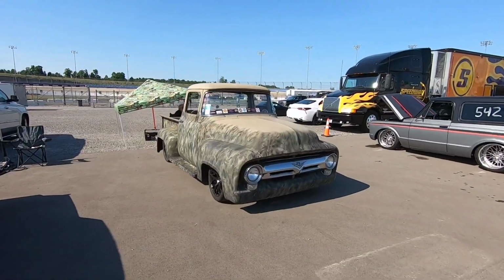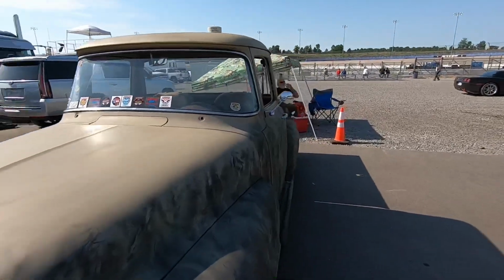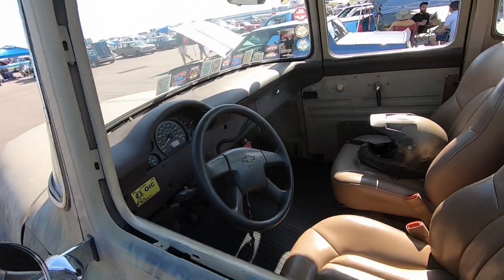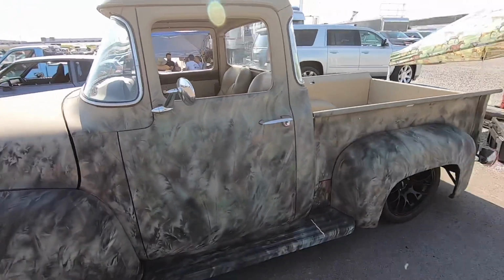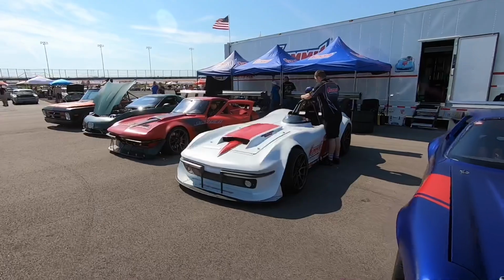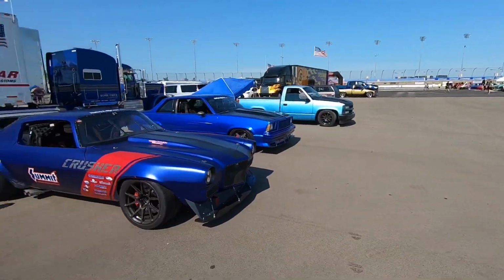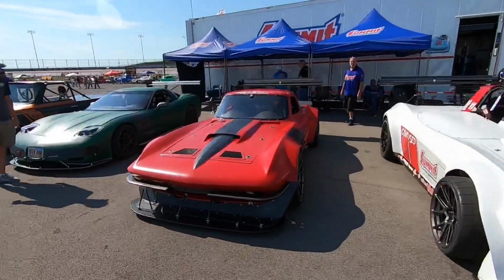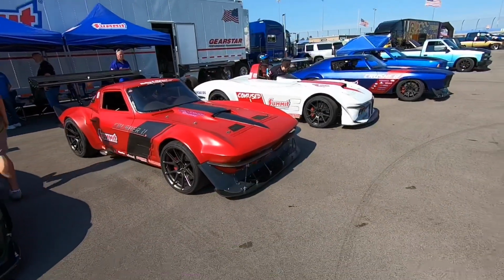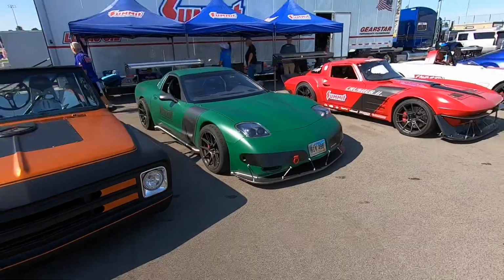A camouflaged 56 Ford F-100 is not the typical autocross vehicle you'd expect to see, but right here it is today at the Goodguys Nashville Nationals. Looks like it could be on an S10 chassis, but I'm not sure. One of the really cool things here is you have full-blown autocross cars like these two Corvettes, as well as guys that are just building these in their garage for fun, and they have classes for both. You get right up close to them in the pits and check out all the details up close. So that's really neat.